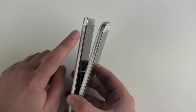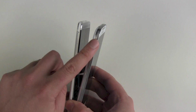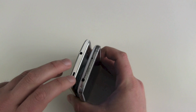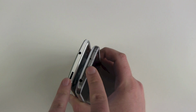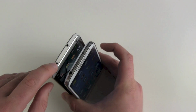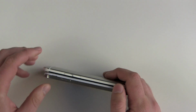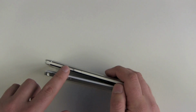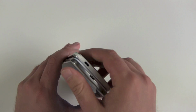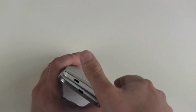On the left side of the HTC One we've got our micro SIM card slot. On the S4 we've got our volume buttons. On top, both devices have the headphone jacks, and both devices have the infrared ports here, and the infrared port on the HTC is also the on-off button. On the right side we've got the volume bar for the HTC One and the on-off switch for the S4. On the bottom we've got our microphones and our micro USB ports.